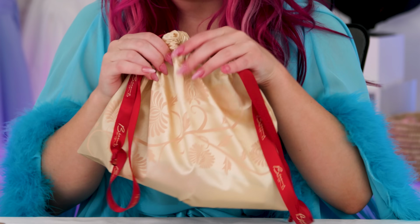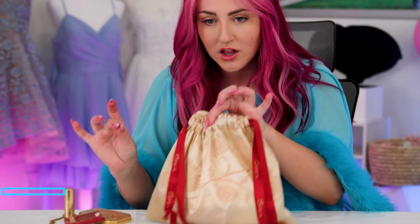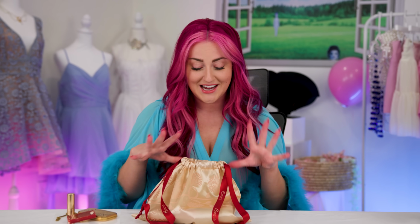Welcome back to my secret second channel. Okay, look at this bag. The bag even matches the authentic 1920s makeup. Like the colors. Oh my gosh, I'm so excited. So this is our real makeup and I'm excited to side by side it with some of the replica makeup.